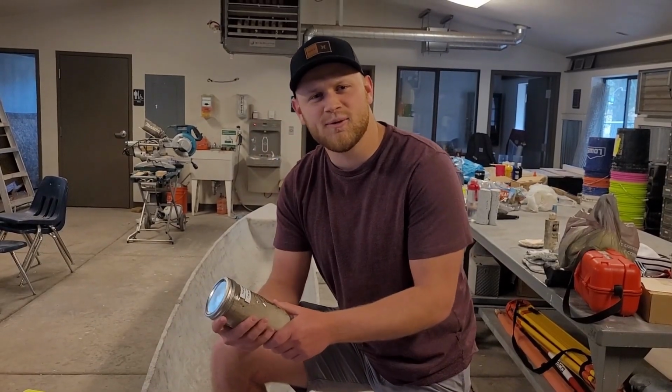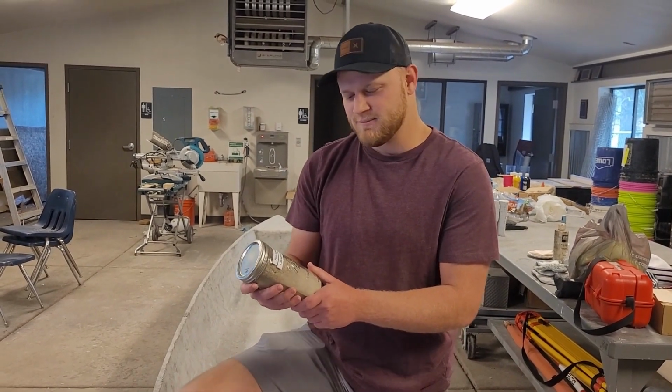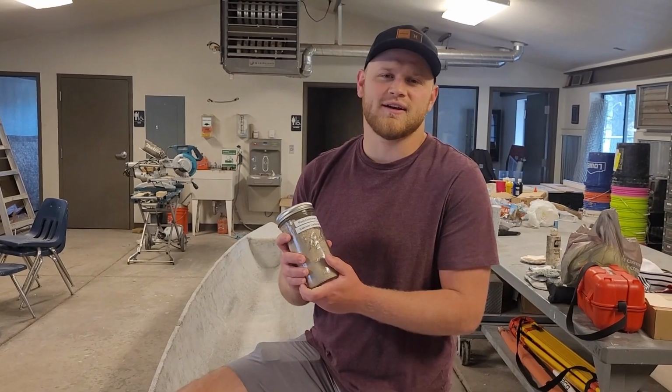This year's team really wanted to make an environmentally friendly concrete mixture design. That is why we use post-consumer carpet and calcium carbonate, which is a byproduct of the carpet recycling industry.